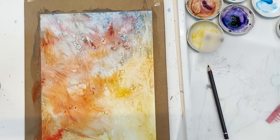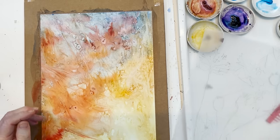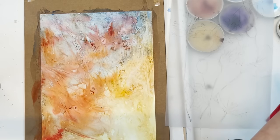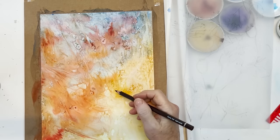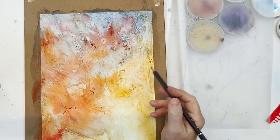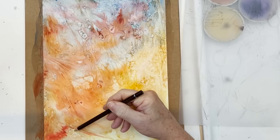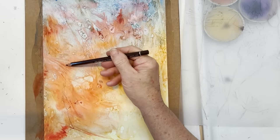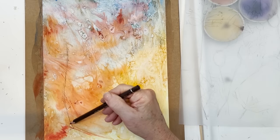Okay, so let's see if I can draw this design. The tracing is just a kind of guide, really. I'm not going to follow it exactly. So we'll just have to be brave and come in with some pencil sketches.